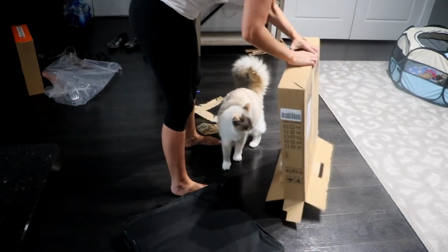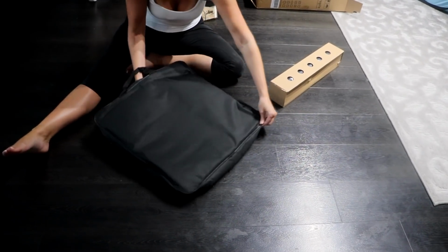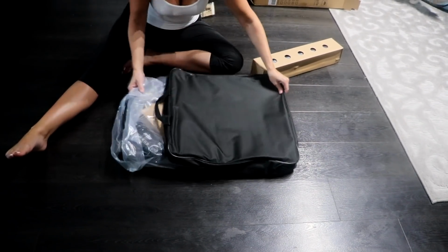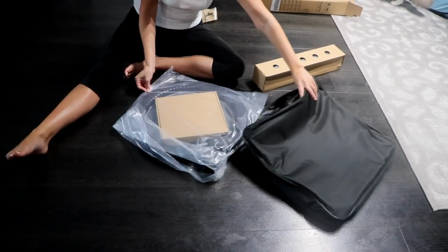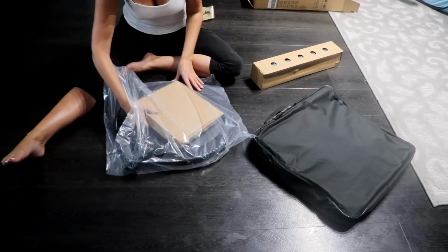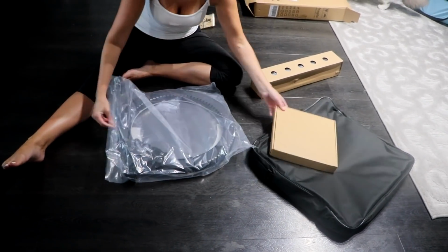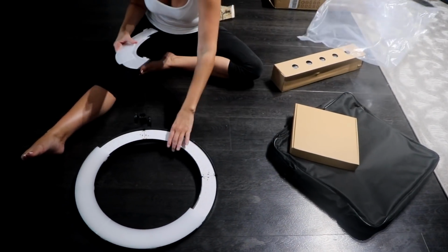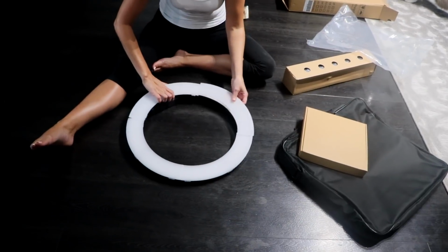So it comes with a carrying case, and inside the carrying case is the ring light. And it also has some other little things that come along with it. And this set here actually comes with the tripod stand as well. It also comes with a phone holder and a camera holder, so it's literally like the whole shebang.